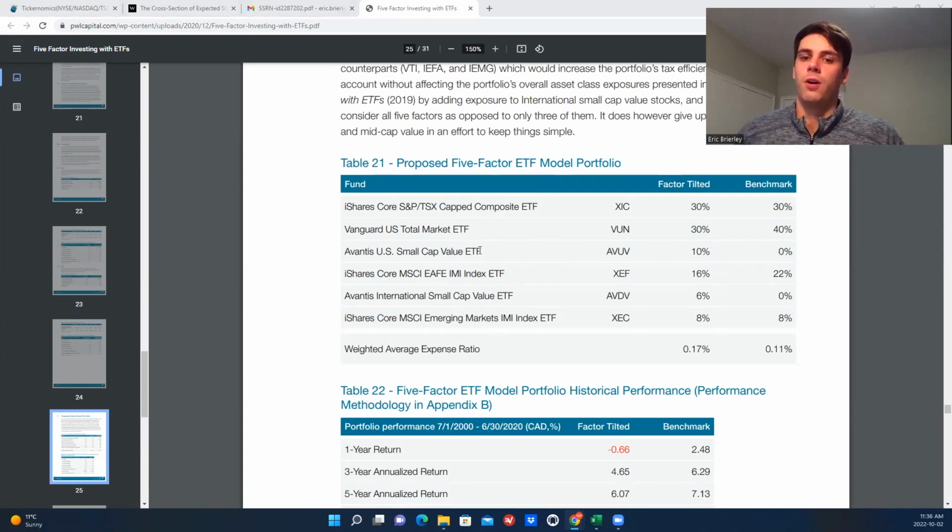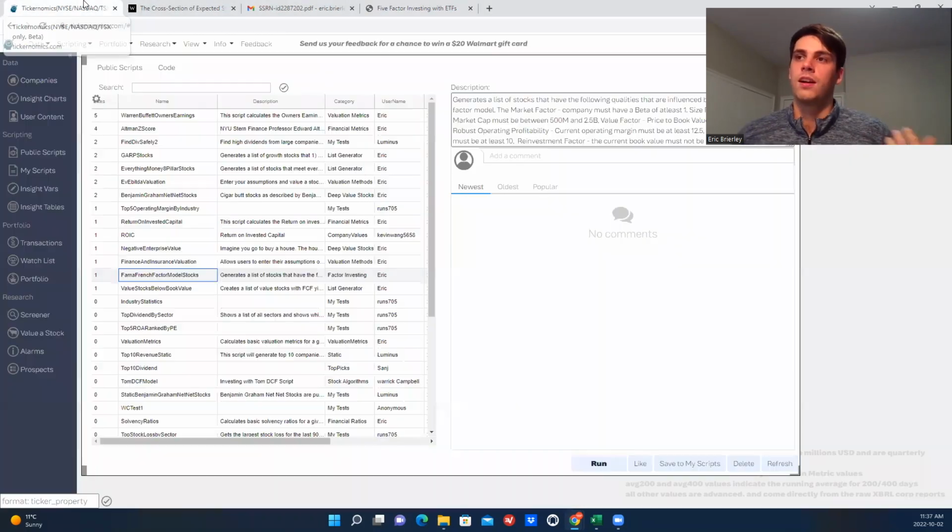But I also know that some of you are interested in using this knowledge in your own research and to your own advantage as a do-it-yourself investor, which to me does make a lot of sense, because if you can get above average returns without having to pay any fees to an active manager or an ETF manager, then that is a huge advantage. So what I decided to do was create this script here called Fama French Factor Model Stocks, which generates a list of companies that have qualities that are similar to what the five factors have outlined.